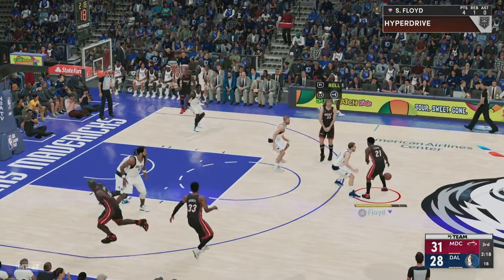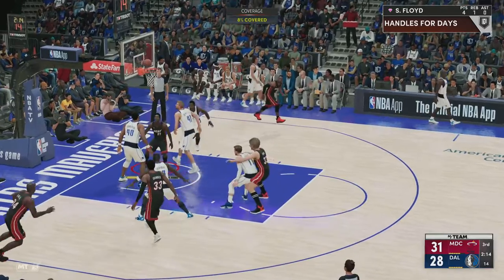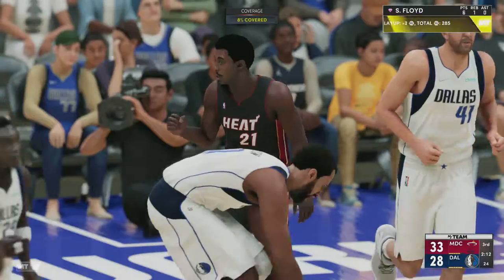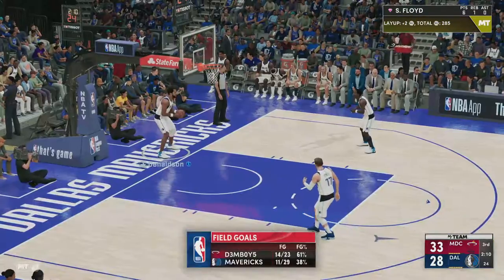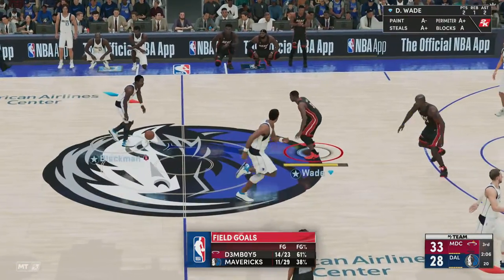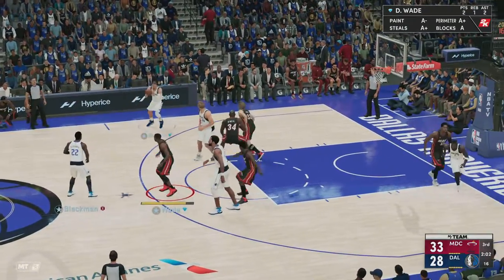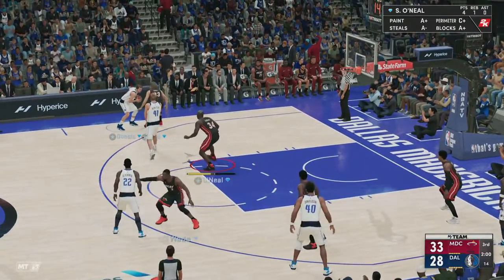Here's Floyd, guarded by Doncic. They set the pick. And Floyd gets it to go. He has 6. Defensively, you can't afford to get stuck on the pick. That's one that the coaches will watch tomorrow with that player. You hate to see him give up in that situation.